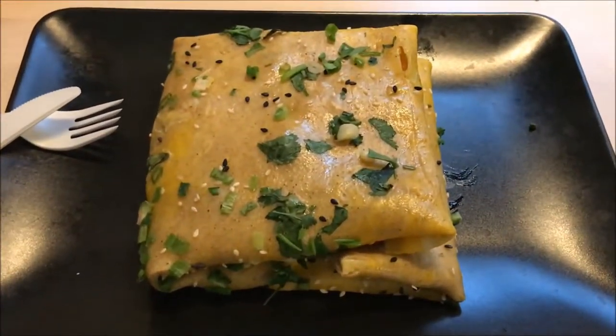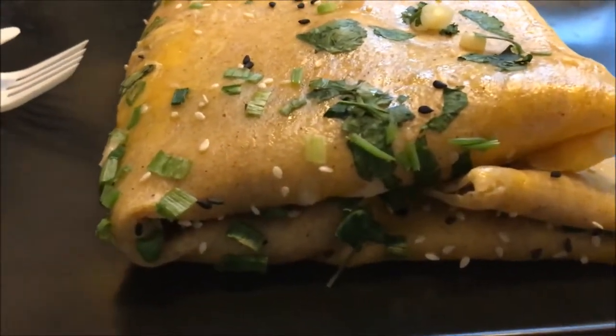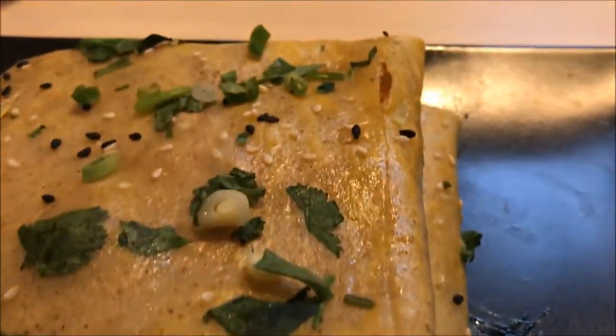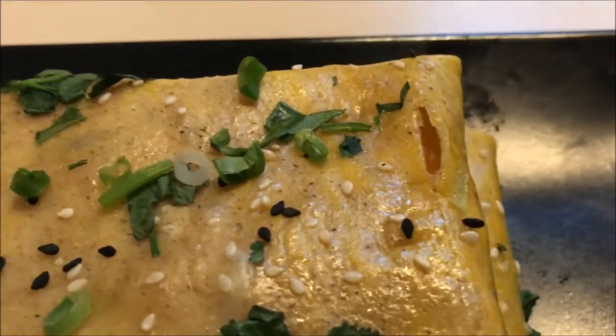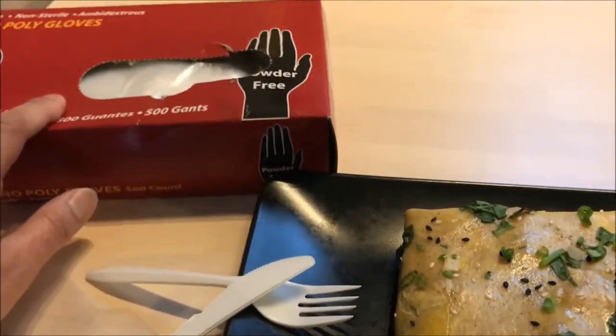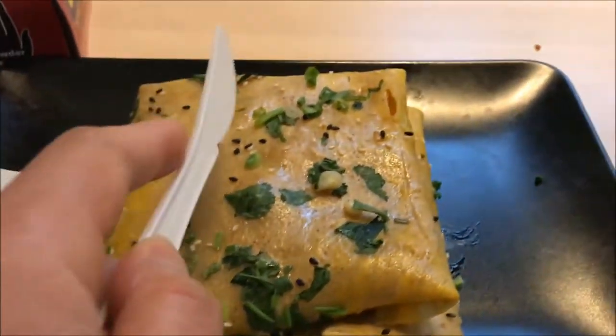Freshly made crepe. Look at that, that looks real good. Look at this. See the sesame, green onions, cilantro. Looks so good. Crispy skin. The proper way to eat it is you can wear these gloves, just dig into it. But let me cut it in half so you guys can see the inside of it.